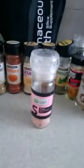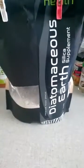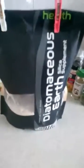Another thing that I've been using the past couple of weeks is diatomaceous earth. So this stuff is foul. It's a bit like clay. That's what it looks like. And it's got a very chalky flavour when you drink it. So what I've been doing is using 1 teaspoon of this in water twice a day. It's horrendous, but I swallow it and get it done.